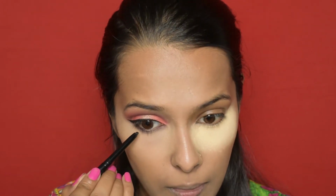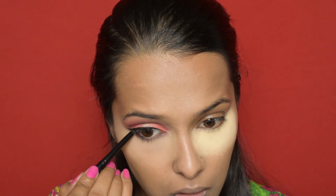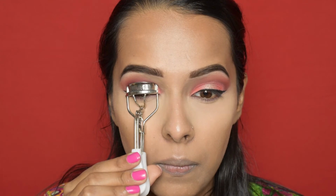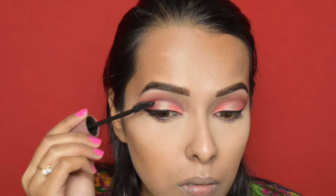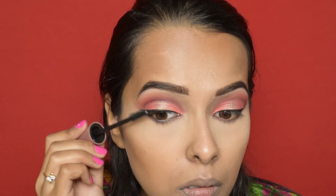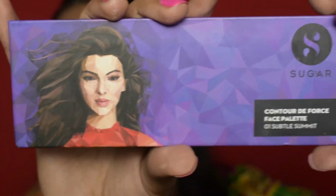Now let's do the kajal just towards the outer corner because one, it will make your eyes look super small, and two, it will kind of not go with the eyeshadow I used. Curl the lashes and apply mascara, and I will also be putting on some false eyelashes. And now you can see that I did the other eye and plus my eyebrows.